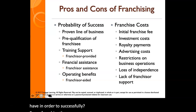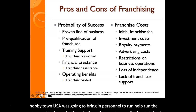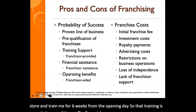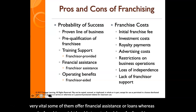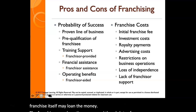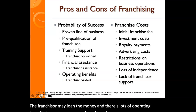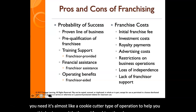They give training support, sometimes right on site. Hobbytown USA was going to bring in personnel to help run the store and train me for 6 weeks from the opening day. So that training is very vital. Some of them offer financial assistance or loans, whereas maybe a franchisee might not be able to get a bank loan for a franchise. The franchisor may loan the money. And there's lots of operating benefits. They give you manuals and training policies and everything that you need. It's almost like a cookie cutter type of operation to help you run this business. And that's good franchises. There's some bad franchises out there that don't do hardly any of this.